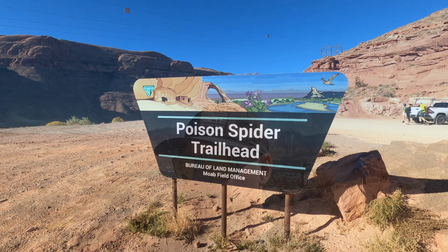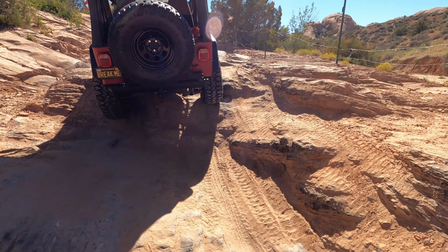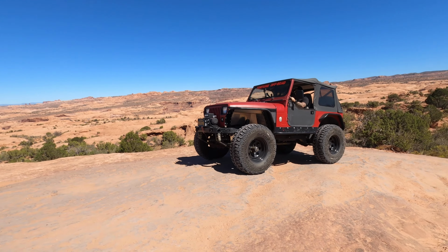So as far as trail difficulty goes, in the line of succession for us, it's been Fins and Things, Hell's Revenge, and this is our third trail, Poison Spider. This is supposed to be just gradually harder and harder. What we're expecting today is more rocky ledges versus the steep climbs that we've seen in our other two trail runs. So looking forward to this one.